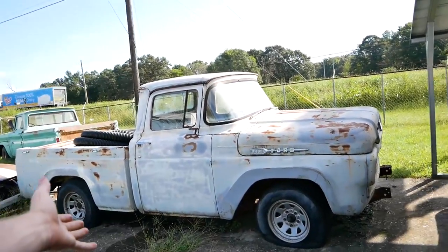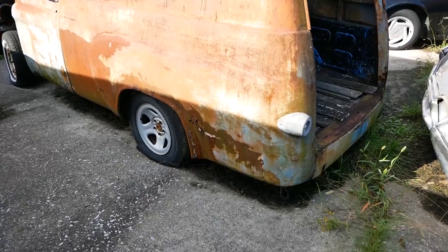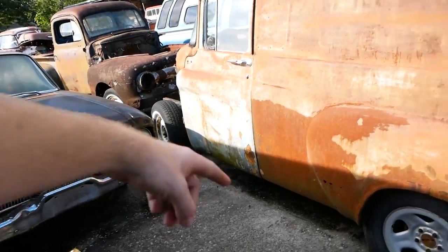Man, look how dang solid these things are. This is insane. This guy's got so many solid trucks here. Virtually no rust. The cab corners, the doors are all still there.